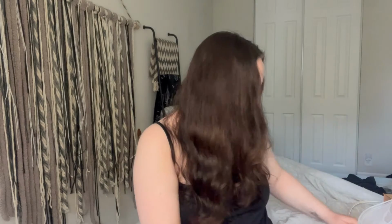These are lightweight but feel nice, and these are cheap. I don't know how to describe that. So I don't really like those. I'm sure they would look fine, you know, but I don't think I'm gonna end up wearing these, so that's okay. Give them to a friend.